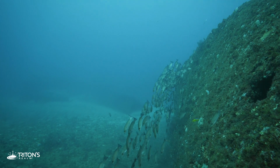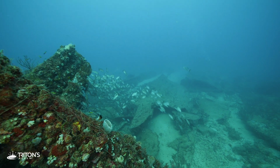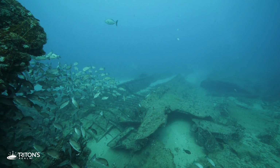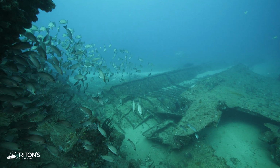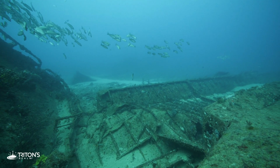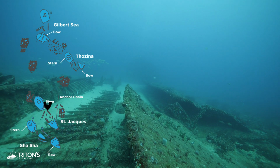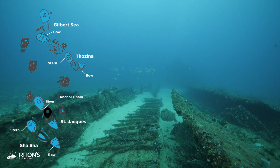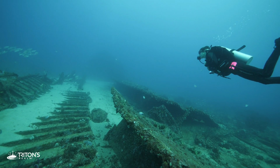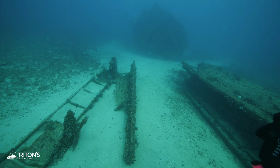Turning back toward the collapsed cargo hold, we begin to explore the length of the St. Jacques. The St. Jacques was a cargo ship that ran most frequently between Haiti and Miami. In 2001, a year before she was sunk as an artificial reef, she was stopped and searched. During the search, agents uncovered cocaine hidden within her holds. This was the second time the St. Jacques was stopped and caught attempting to smuggle drugs into the United States. As a result, the ship was seized and in turn sunk here as an artificial reef, preventing her from ever being used to traffic narcotics again.